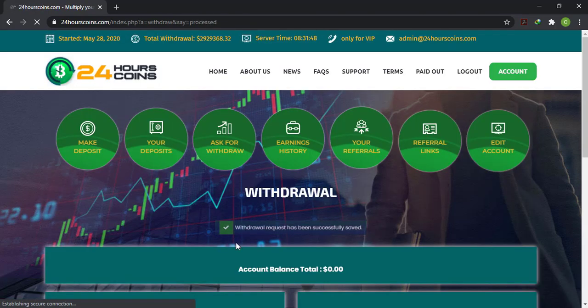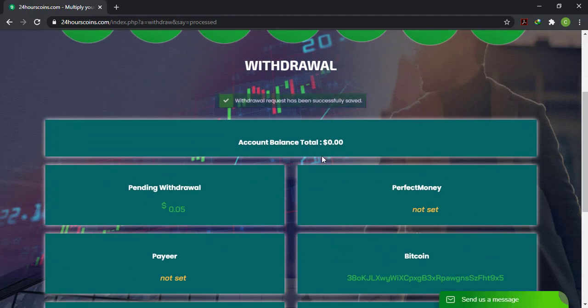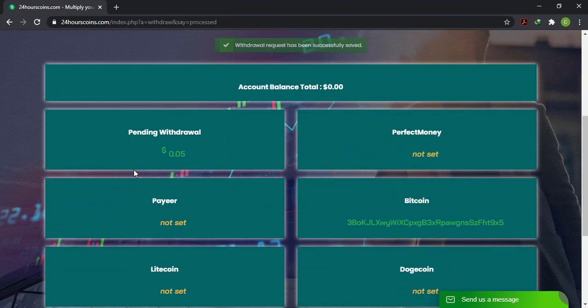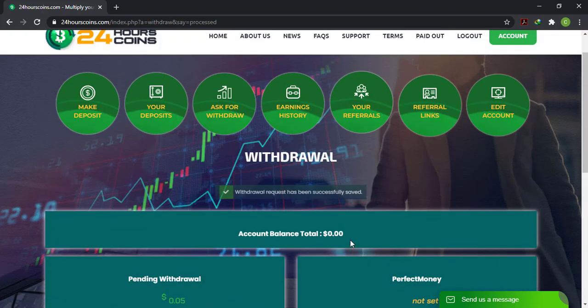Okay, withdrawal request has been successfully saved. So wala tayong total balance. Pending withdrawal natin is 0.05. And you have no funds to withdraw. So hintayin natin yung next part ng withdrawal if magiging successful siya.